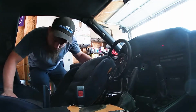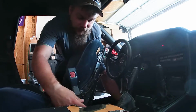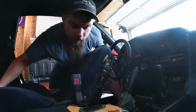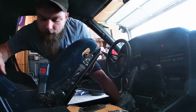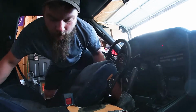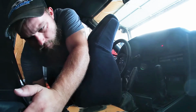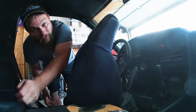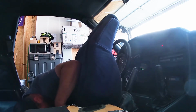All right, another quarter. All right, second seat about to go in. We're gonna do it like this. Woo-wee. These shits are heavy, man. And you gotta put it on this little stick thing. Well, I mean, it went in, so. Oh, gotta plug her up in.